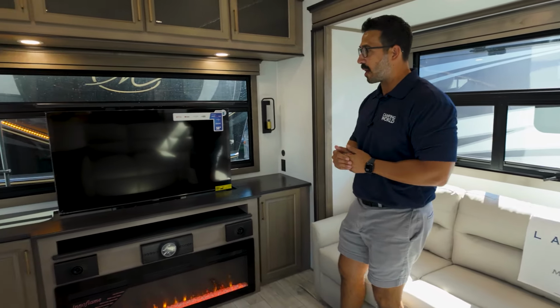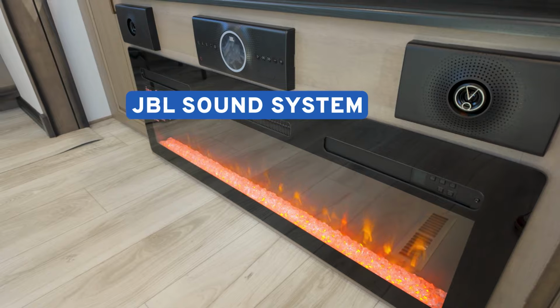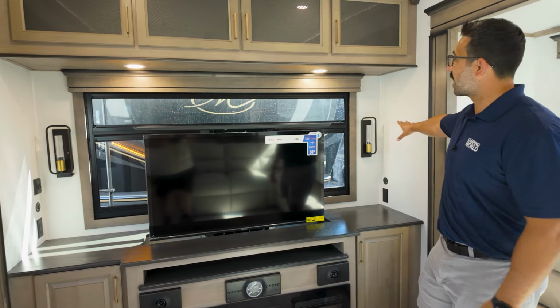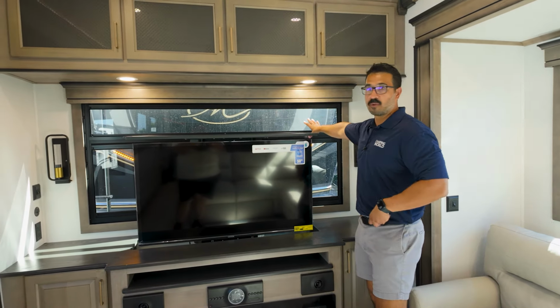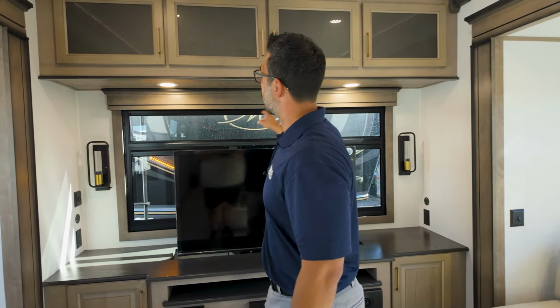Now across this whole back wall is the entertainment center. You can see the large fireplace down below, JBL sound system here in the center, speakers on both sides, and of course we have the 50-inch smart TV that can drop down and out of the way. Behind that, again, just a massive window, which if you have a much more beautiful site than we have, because we're at a show and there's an RV right there, if you have like lakefront or something like that, this is definitely a view you'll enjoy.